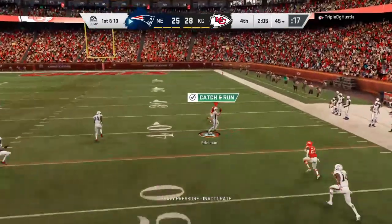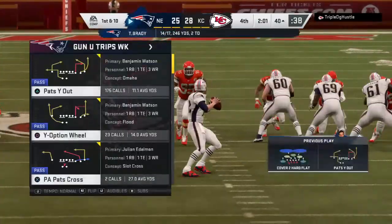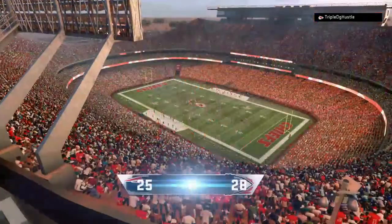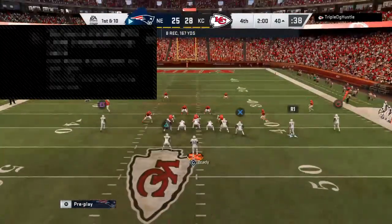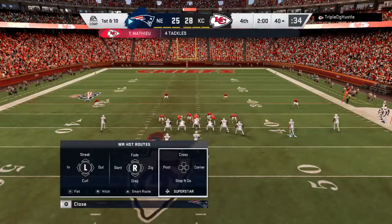Brady now on 1st down. Looking for Edelman, and he hits him. It's complete. And they'll work this down to the 40-yard line. Tackled there. Give him 15 yards on that one, and New England has a first down. 3 points separating these two sides with 2 minutes left to go in the 4th.